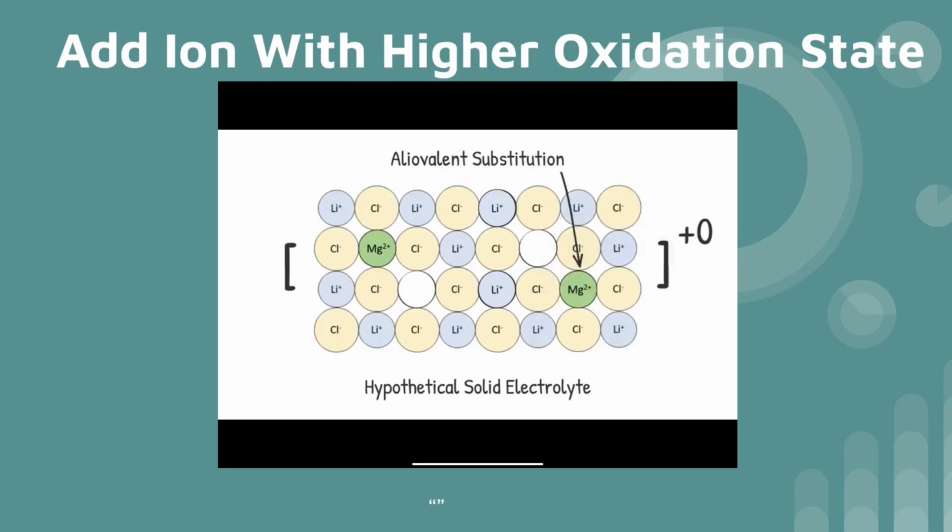The solution is to add an element with a higher oxidation state, such as a magnesium ion. As you can see from this example, 4 lithium ions were removed, but 2 magnesium ions are added. And because two are added, it creates 2 vacancies, but keeps the charge balanced.